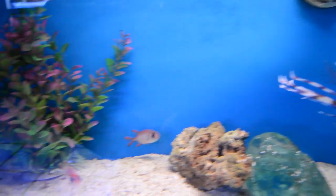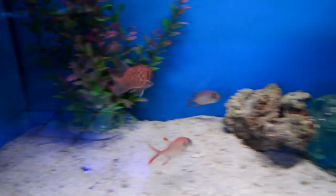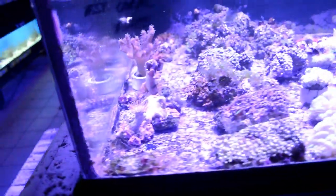They are really cool looking fish, especially when we were at Ripley's Aquariums. I was surprised to see. I didn't know they could live together. Yeah. I kind of thought that because they were venomous and really aggressive, they couldn't coexist. But in a big enough tank, I guess it's possible.